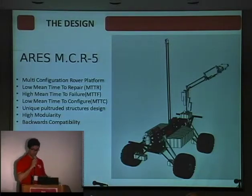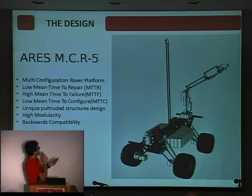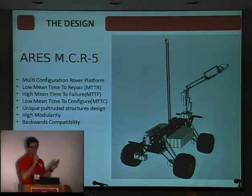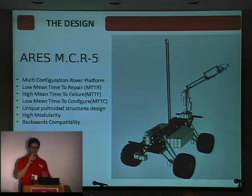One of the principles that we try to abide by in our design was MTTR, MTTF, and MTTC. This is the engineers talking. We love acronyms. One of the big things that we always try to figure out is, what is the fastest that we can repair something? What is the fastest that we can change the configuration of the rover? And also, how long will it take?